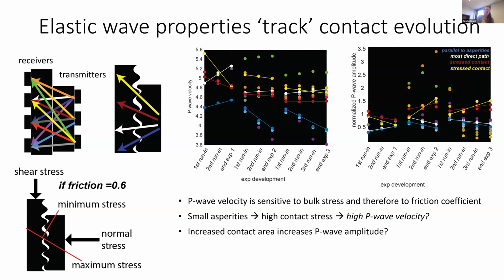And then you also have to keep in mind that as I displace this tall side, I also displace the receivers relative to the transmitters. And even though for the P wave velocity calculation I correct for that displacement and the change in length, that means they make a different angle to the maximum stress direction. As well as that, when the friction coefficient decreases during experiments, the direction of the maximum stress gets more parallel to the normal stress.